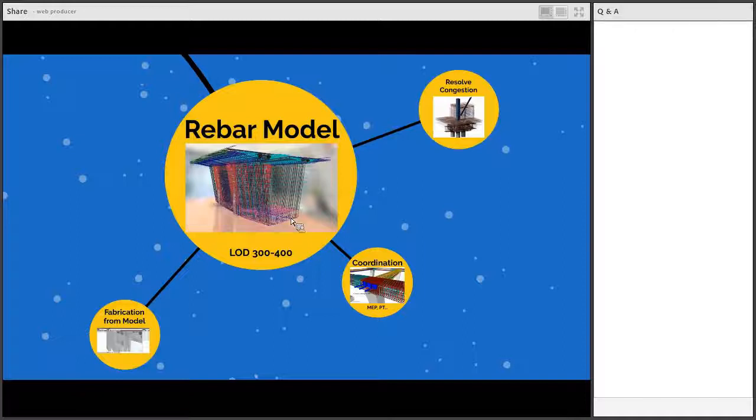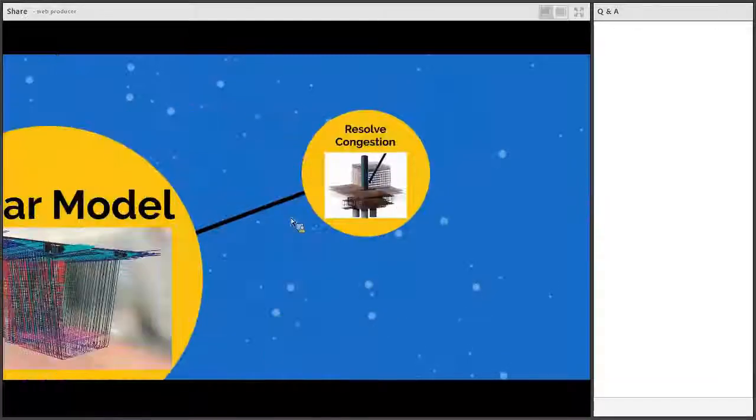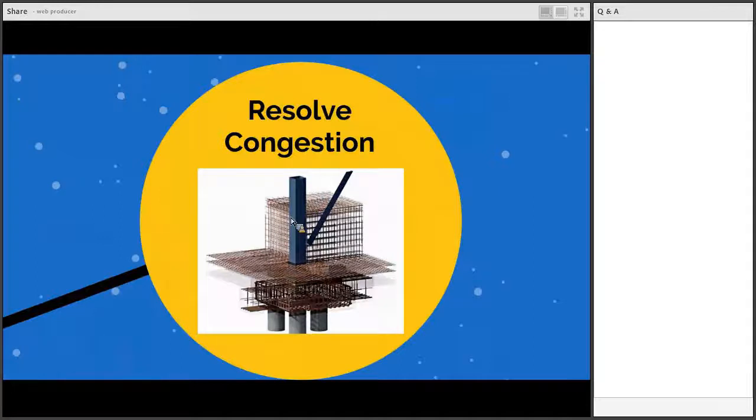Connections at shear walls meeting columns, beams meeting columns, any major interface of a structural support system to another, embedded items, structural steel, meaning that there's a high probability you're going to have some conflict. Just modeling those elements to resolve congestion is probably worth the effort all by itself.